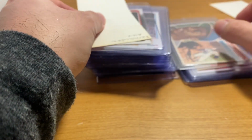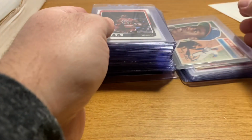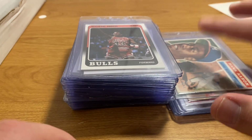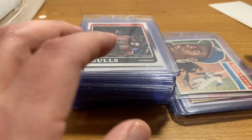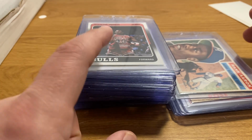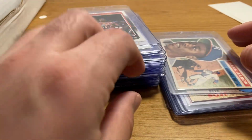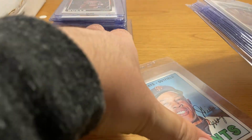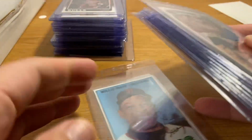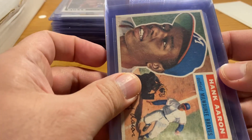All right, so what these stacks are: Alex Fernandez for the White Sox is another guy. This is vintage, and I forget what they call these, but basically pre-modern, so it's anything 2017 and older. And then this is the super old stuff, 50s and 60s. I think you have to have 20 to submit a bulk order of this stuff, so I've got to get some more.